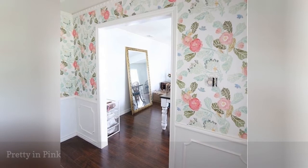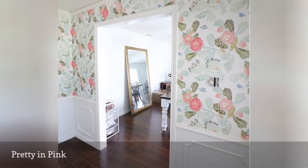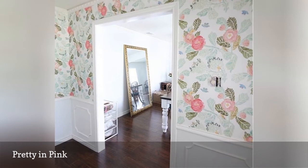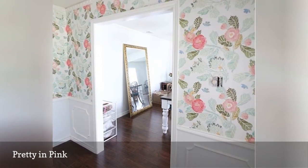An otherwise boring entryway or hall is a great place to add a little color and a lot of detail. This classic wallpaper is an ode to the vintage floral looks of the past, but with a modern update. We love this look for formal dining rooms or country chic kitchens that need a delicate pop of color.